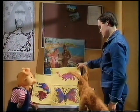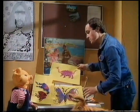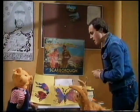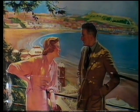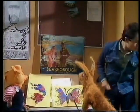They're a bit sploshy, aren't they? I think the point is, Pig, that everybody likes to paint in their own way. Now, I like to paint in a careful way, so you know exactly what it is. I like to do the edges very clearly. And I like to slap the paint about.